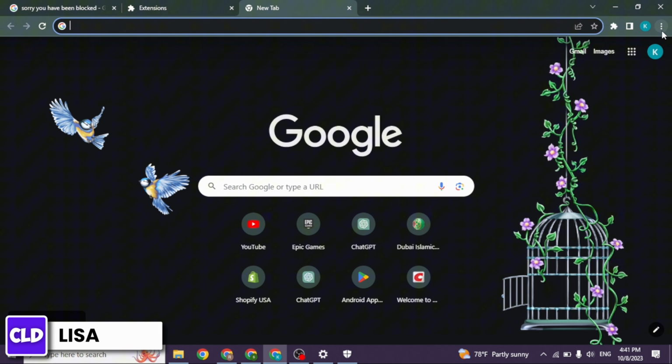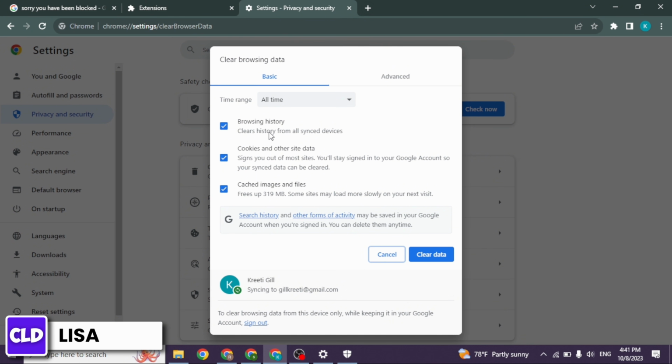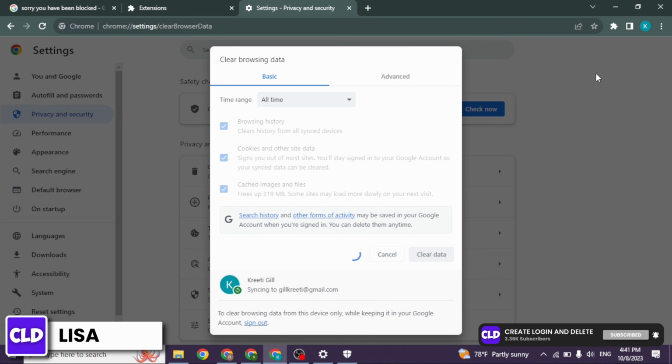Heading towards fourth solution, open a new tab. Click on the three dots given at the top right corner. Now head towards the option of privacy and security, open it. Now check in for all these options and click on this drop down, time range. Set it to all time and then click on the option of clear data. After you do that, your problem might be fixed.